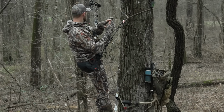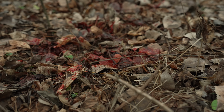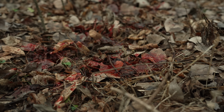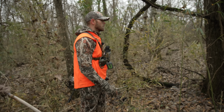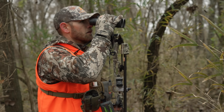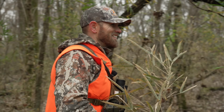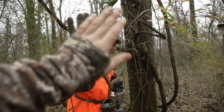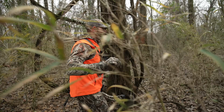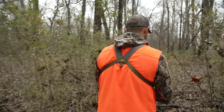To a hole like this is 70 yards. Blood on the first shot. Hopefully he's laying where he's a giant 8-point. Hey, whoa. He's right here. He's dead. He's dead, right? It's been a long rut. We've got a giant on the ground now.